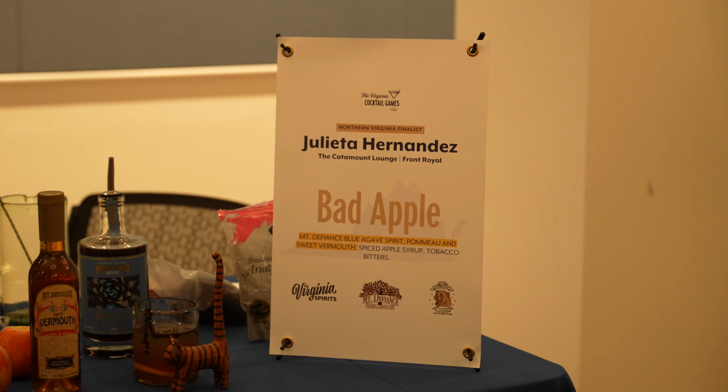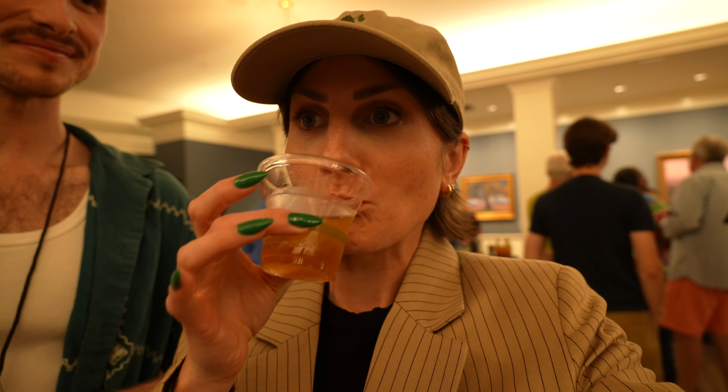So this is Bad Apple. It is spiced apple syrup and tobacco bitters and sweet vermouth. This one's pretty good. They actually crank some pepper on top. It's not too sweet. It is a little bit spicy. It's got that apple vibe, and I like apples. It's got a lemon, too. I like it. Okay, I had to try this one because it sounded like fall in your mouth. Apple. And I think it is delicious. I'm a huge fan of this one. This one might get my chip.